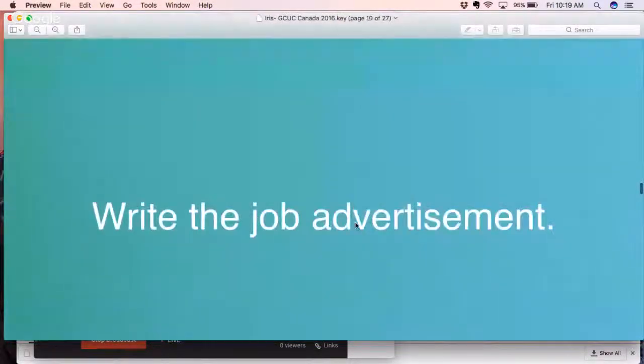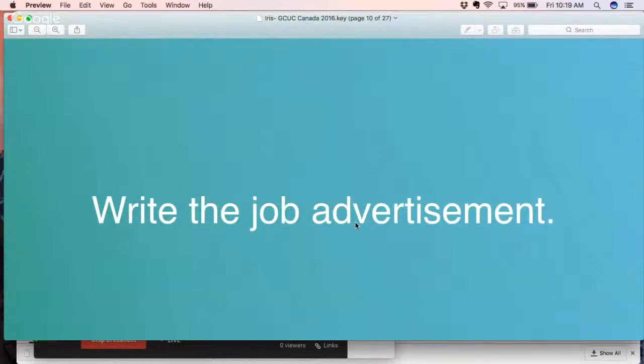Again, I have this linked. Then write the job advertisement. I differentiate between the job description and the job advertisement for a couple of reasons. The first one being that the job description is really a document to be shared once you've identified the best candidates. You can share it during the interview process, but this is not something that you need to be sending out on the internet, because it is part of your IP, but it's also really part of internal operations work, and it's not a very exciting document to read.